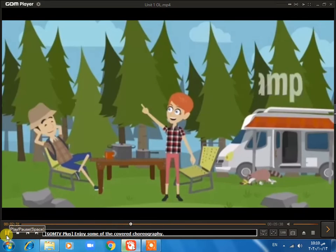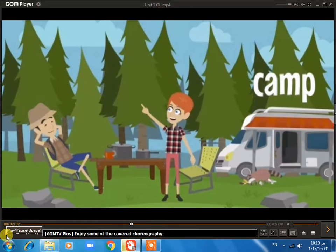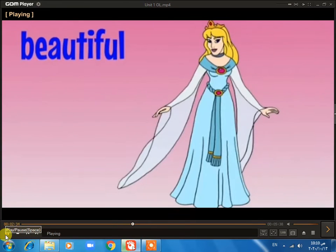More vocabulary here. We have camp. Camp means a place we go to have some time alone, like they are having here. They are camping, so they are staying in a place like a forest to have some time alone or to relax there. Okay, this is camp, noun. Beautiful.